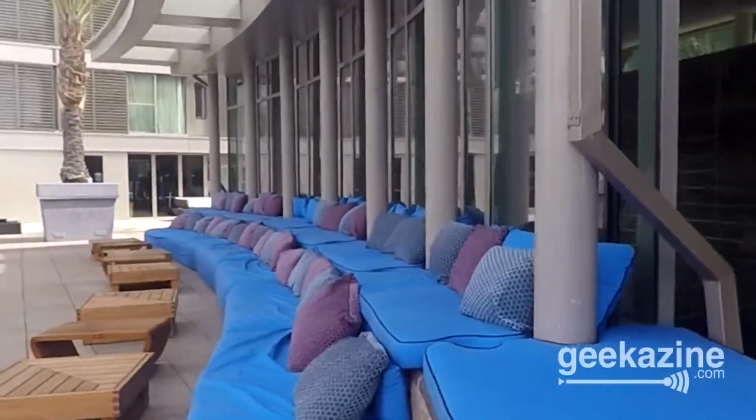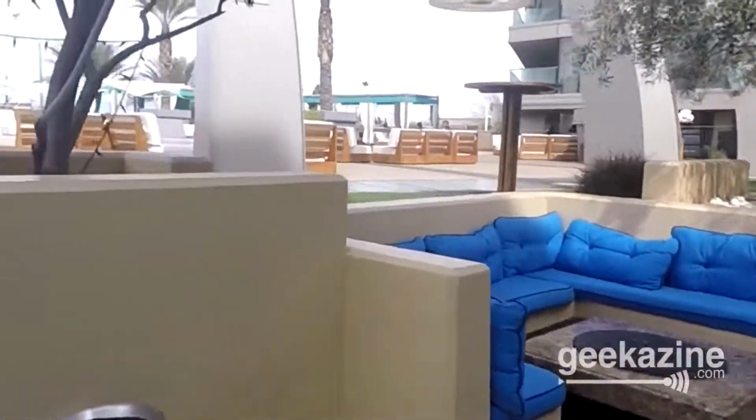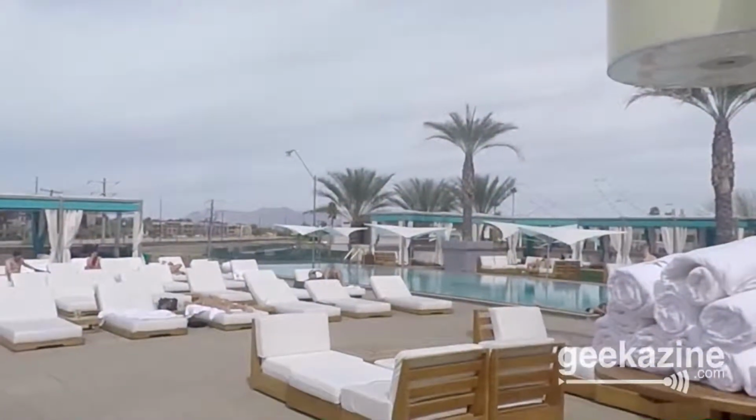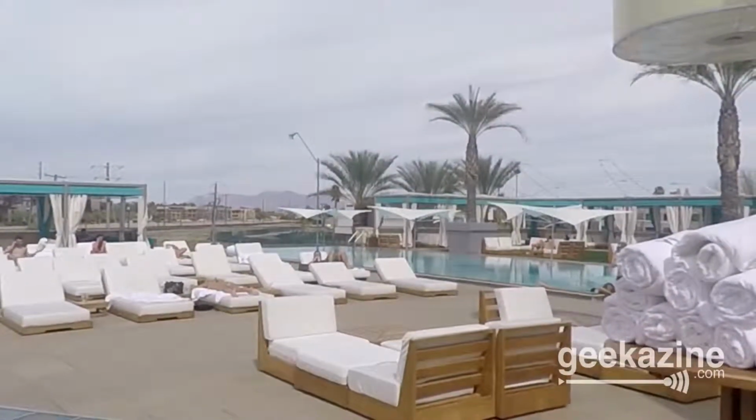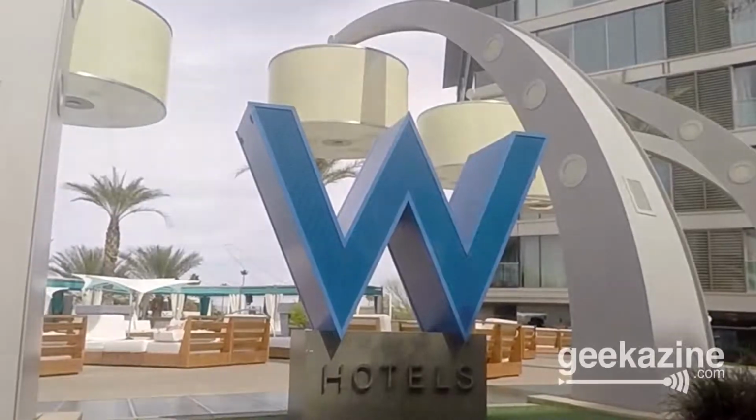So why go to Scottsdale, Arizona? It's just a few miles away from Phoenix, but it's also a very warm place. Going from the airport, you basically see lots of what we call body bags, otherwise known as golf club bags, because golf is a big destination here in the Arizona area. There's a lot of golf courses around here, as well as a lot of shopping.